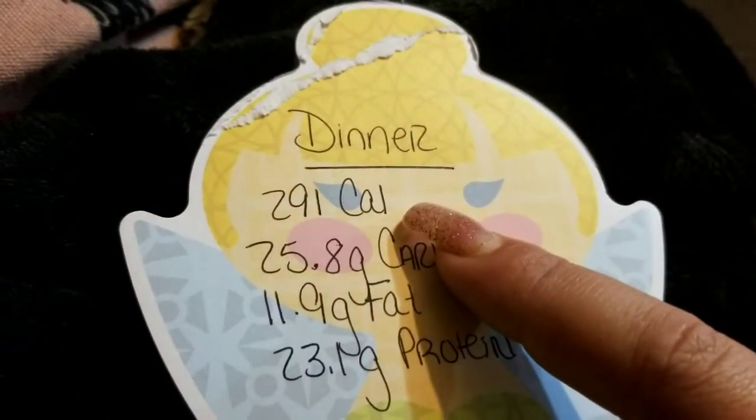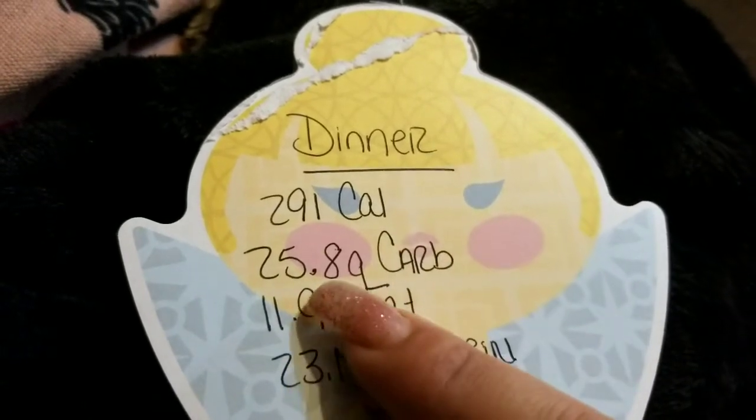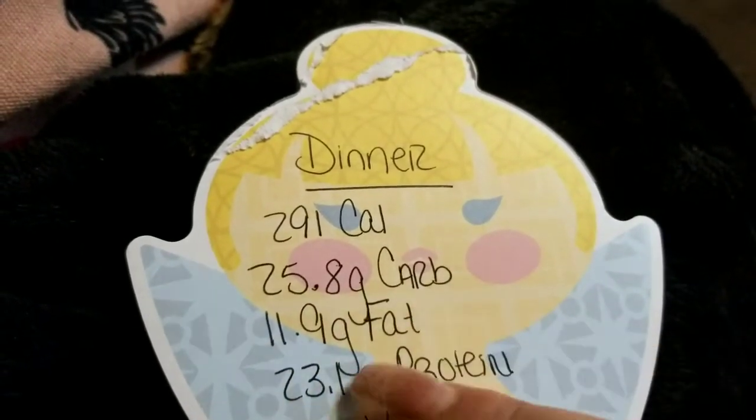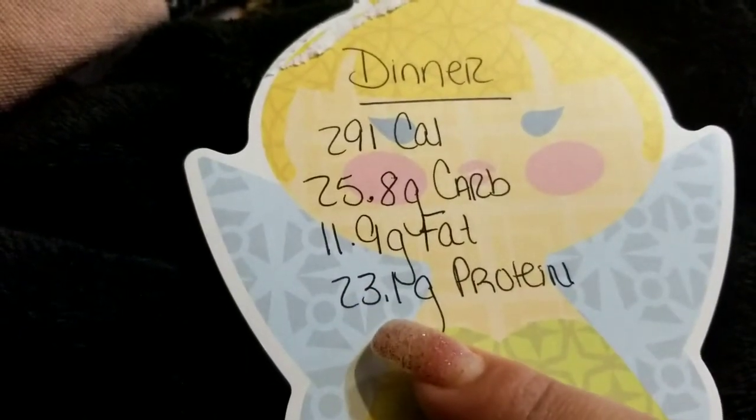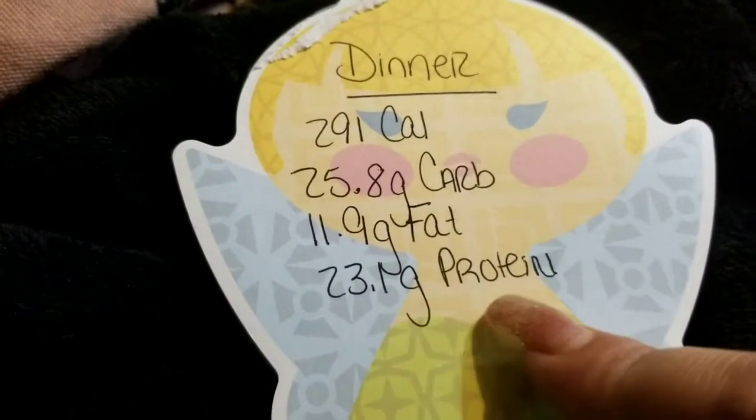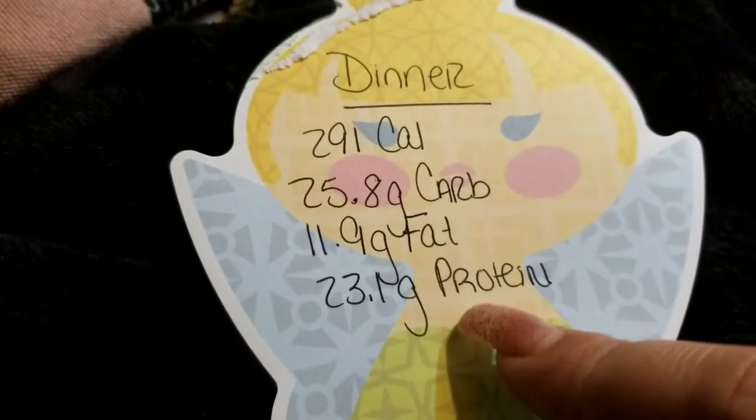It's 291 calories, 25.8 grams of carbs, 11.9 grams of fat, and 23.1 grams of protein.